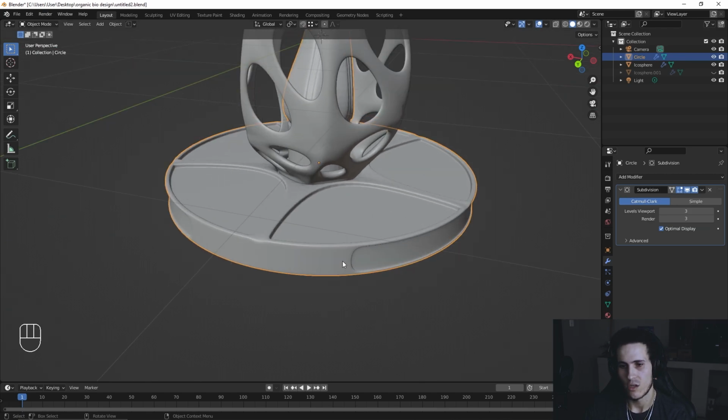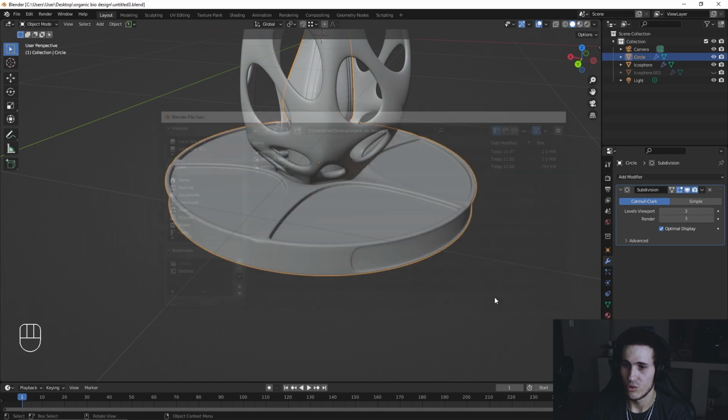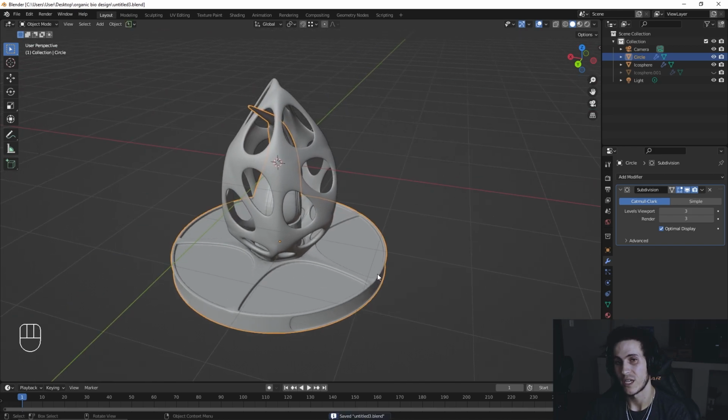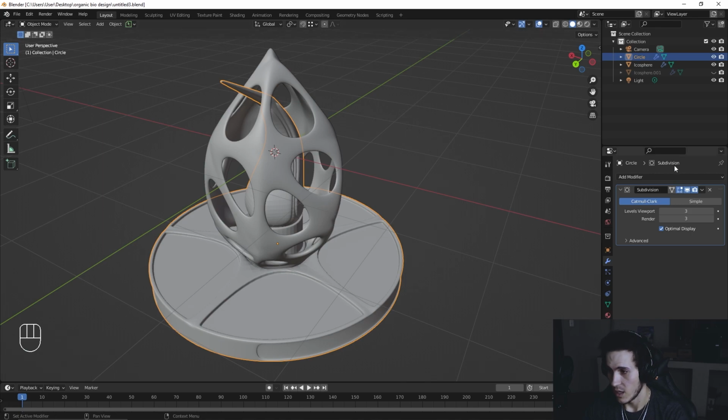You just want to make, and you can go crazy with these. You can make any shapes you want. Now you want to save your file, because from this point on forward, we are going to lose all control of geometry, control loops. Anything you want to do with that, do it now. So what we're going to do is apply the subdivision.